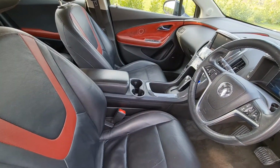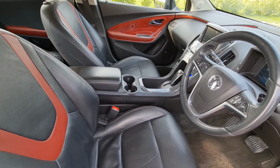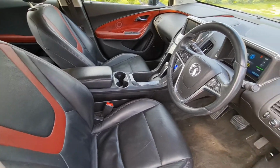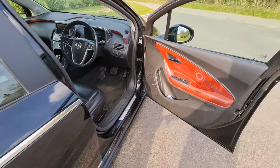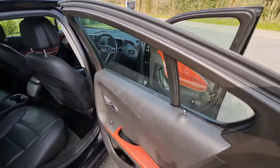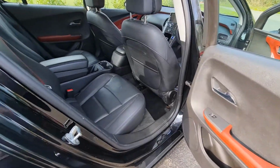It's a really modern interior, as you'd expect on an electric car. It's a little bit funky. So we've got the red and black interior trim, and on the doors there. Come into the back of the car, more red and black. I think it looks really funky personally.